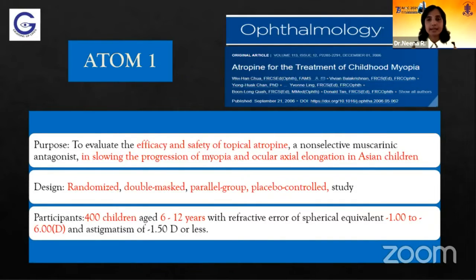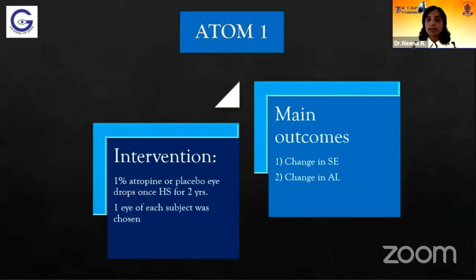This was a randomized, double-masked, parallel group, placebo-controlled study in about 400 children aged 6 to 12 years with a spherical equivalent of -1 to -6 diopters. They looked at the effect of 1% atropine drops or placebo eye drops once at bedtime for 2 years, and at the change in spherical equivalent and axial length over 2 years.